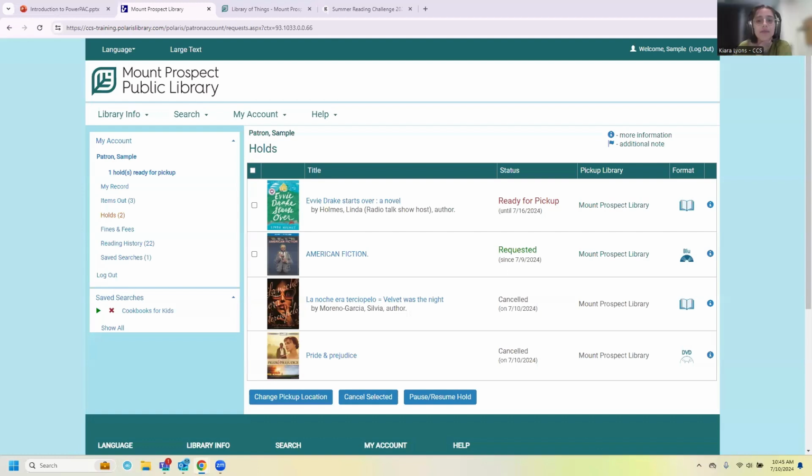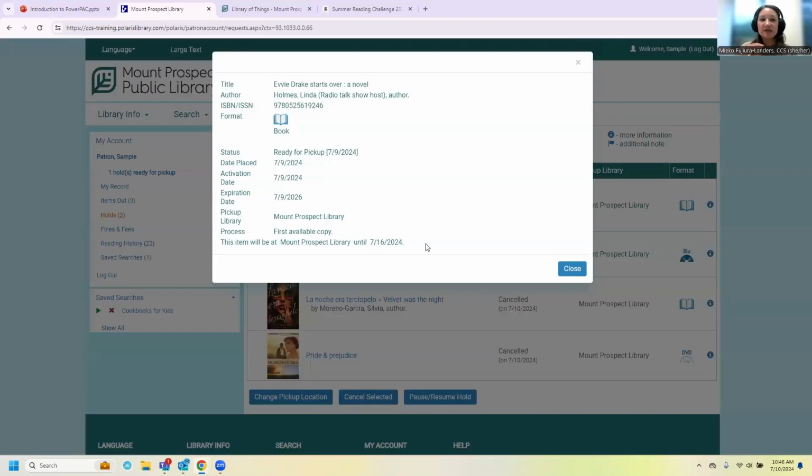What happens if a ready for pickup hold is canceled, would the library be notified? They will not be notified, but again, the request will appear in a holds to action report, and it will also appear in the library's pick list as holds on your hold shelf that need to be actioned.